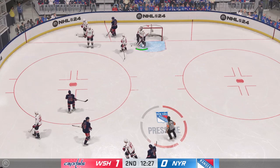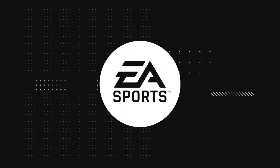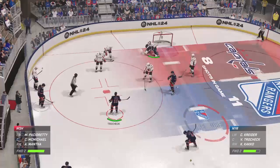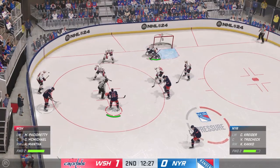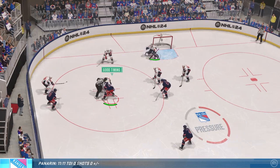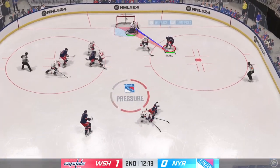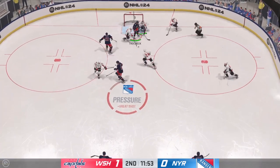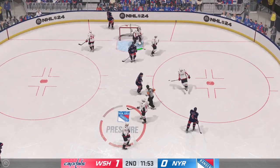This is a fantastic save, James. He's all over it. What I mean by that is he knows exactly where it is and where it's moving, a reason why he can get square to it and make the save. The Rangers have time to work with, but they need to convert on one of these scoring chances as they are trailing here in the second. Here's a shot. Lindgren.